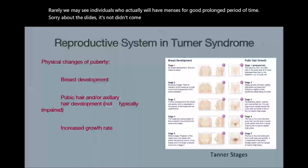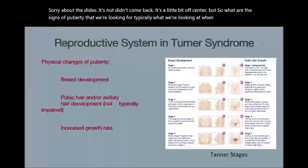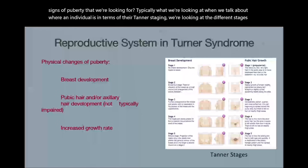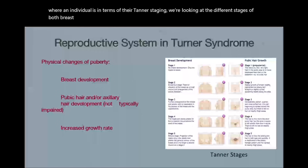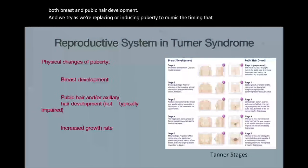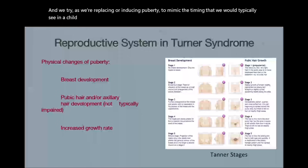It's a little bit off center, but what are the signs of puberty that we're looking for? Typically, when we talk about where an individual is in terms of their Tanner staging, we're looking at the different stages of both breast and pubic hair development. And as we're replacing or inducing puberty, we try to mimic the timing that we would typically see in a child who's doing this spontaneously.